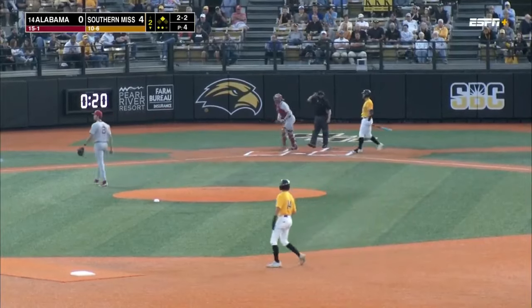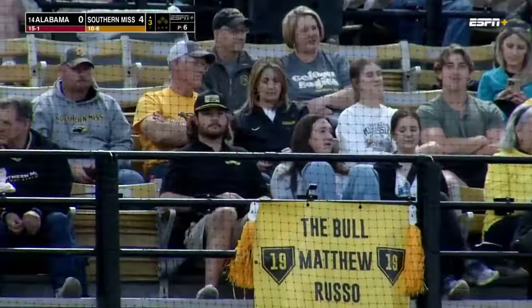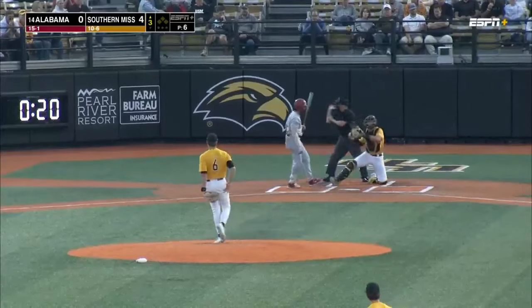2-2 pitch. Did Billy Butler go around? Joshua Gilrie says yes, he did. And that's it. But the Golden Eagles strike back. It's been their kind of style of game for the Crimson Tide. They're trying to get an answer back into this ball game.